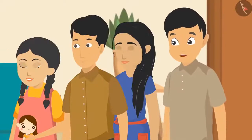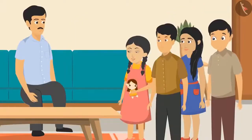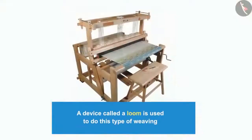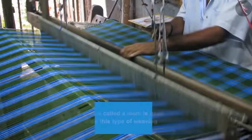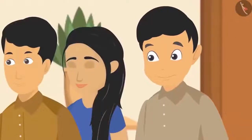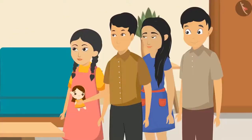To make a net by weaving each piece of thread would take a lot of time to make fabrics. No, Subir. A device called a loom is used to do this type of weaving. This device can be operated by hand, and it can be operated by machines too. Really? So fabric is made quickly by this machine? Absolutely. Thanks, uncle.